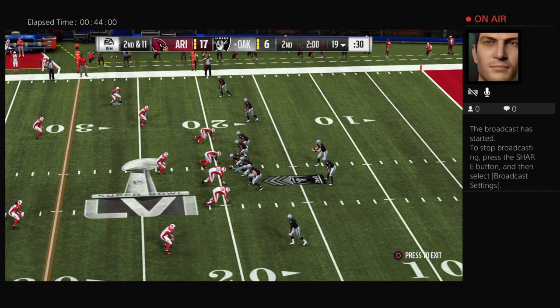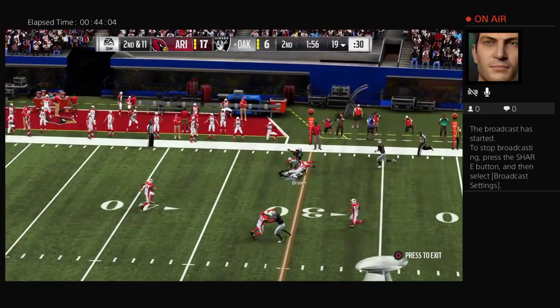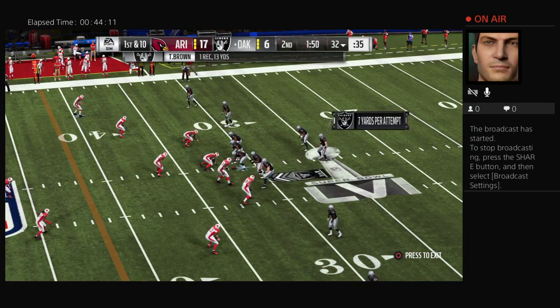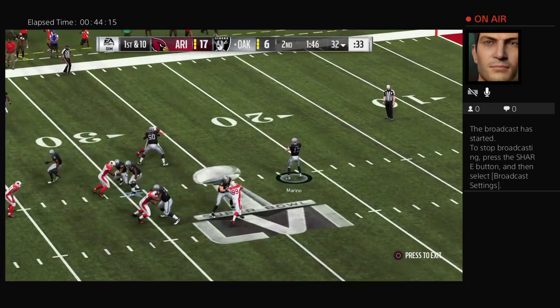Now let's go. Green 30. Now a shotgun snap as they'll look to throw. It's complete to Brown, right side. And he's got it past the 30 before he's hit and dropped. He's got his first catch here before halftime, and it goes for a first down.